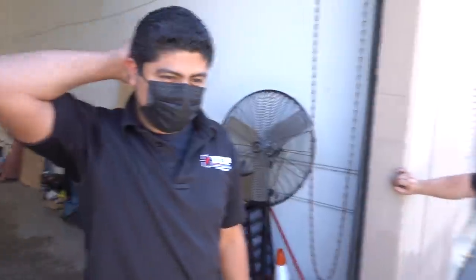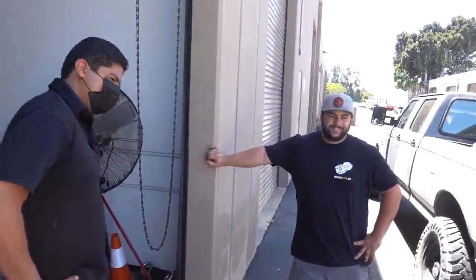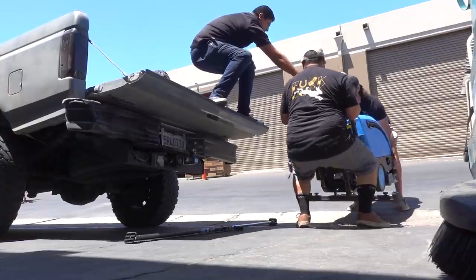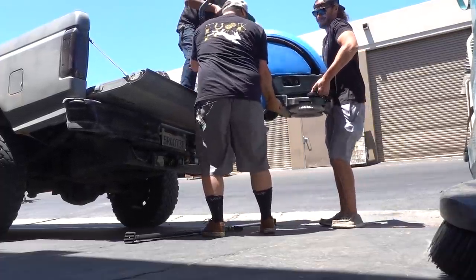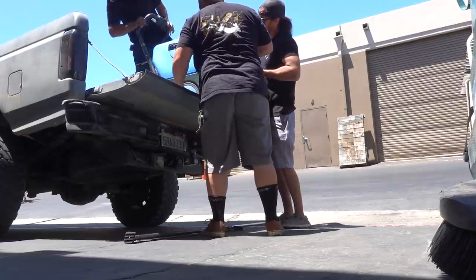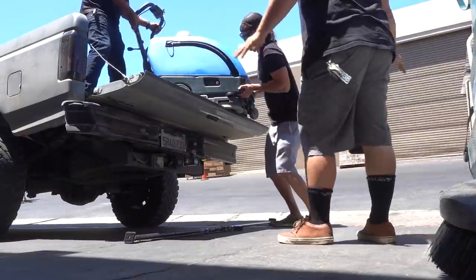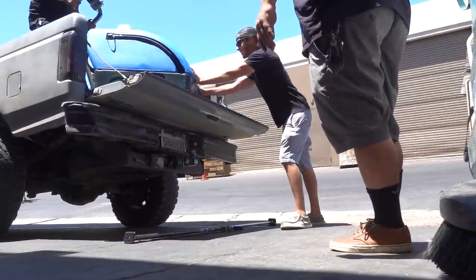All right. We're going to get Danny's trailer hooked up to the crew cab OBS here. Great timing, Sergio. We need to lift that in the bed of the truck. It's probably going to take all three of us. You been doing your squats, Danny? Yeah. All right, let's do it. Ready? Oh, we got the door. Hold on. Clear the front wheel. There you go. Well, that was easy.